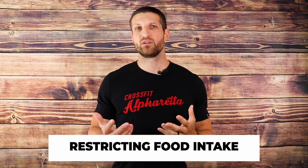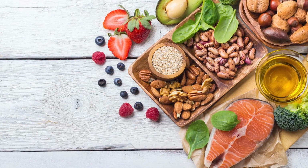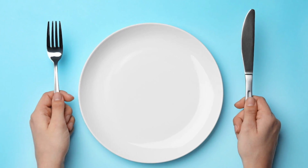The second tip has to do with restricting food intake. And I know this might sound counterintuitive because your body uses food and the nutrients we get from food as fuel and to obviously also help the immune system and all the other functions in the body. However, there are certain ways you can restrict your food intake that can in fact help your body and your immune system to work more efficiently.